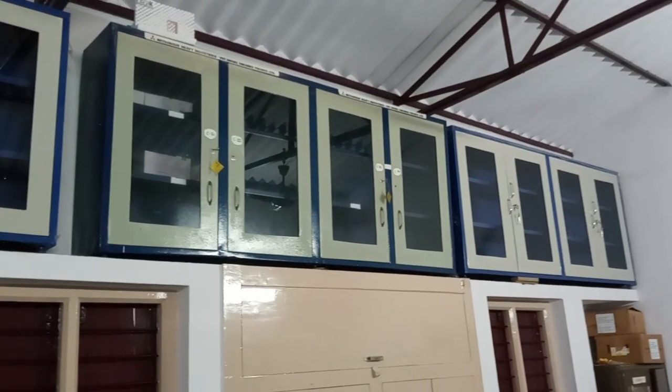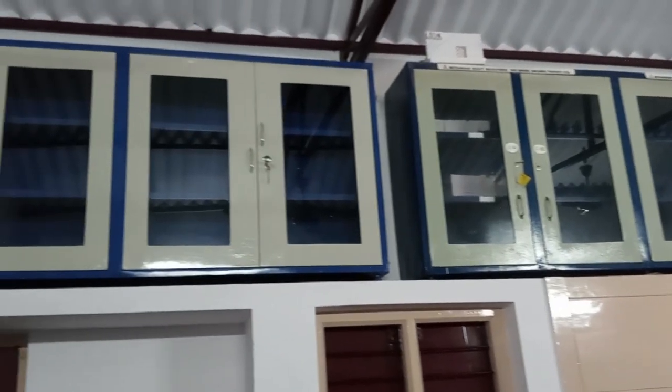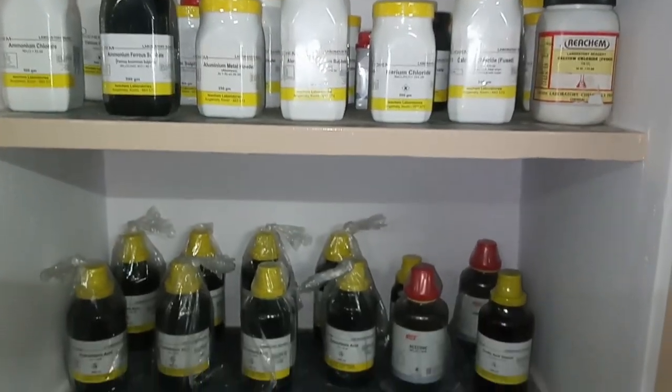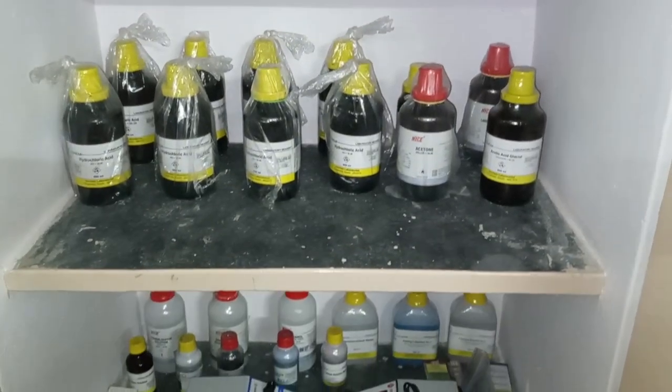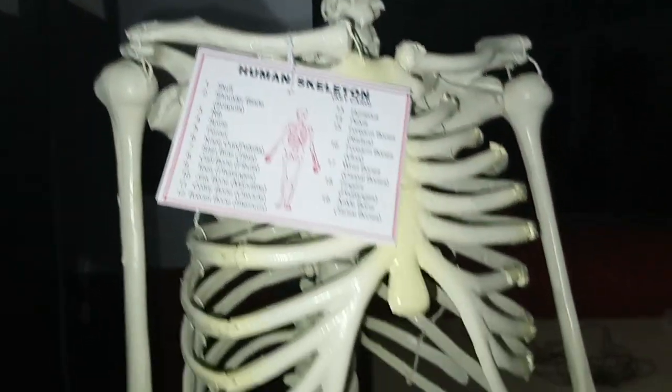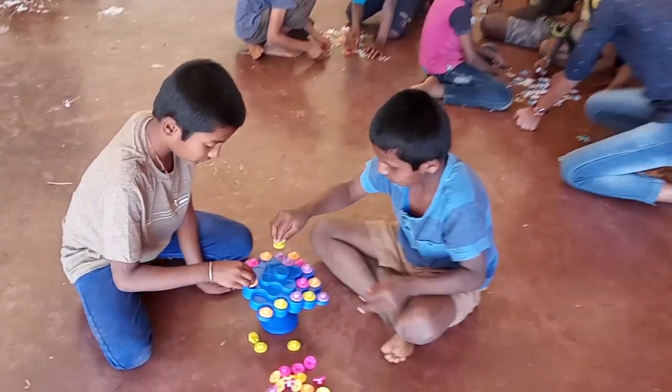Now, our science lab looks like this. Before, it was leaking, windows were broken, and a wall became completely damp due to exposure to rainwater, and also there was no proper furniture for performing experiments. At that time, we did not have adequate funds to upgrade our science laboratory.